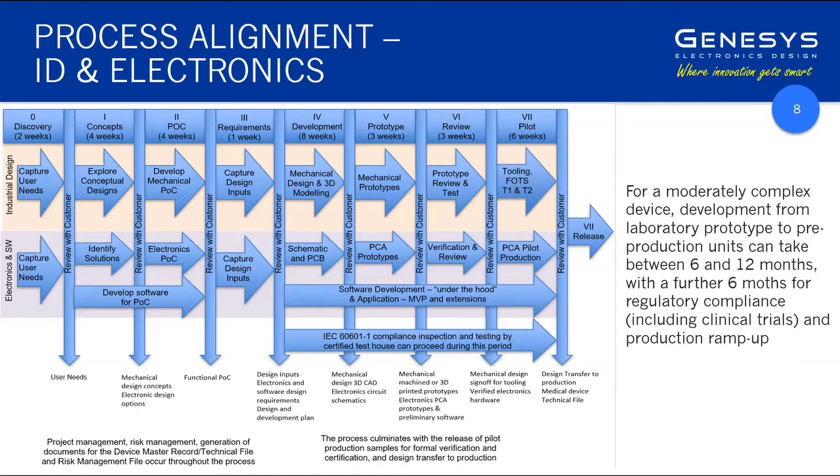So it shows a timeline and the activities undertaken within the industrial design domain and the electronics and software domain, which are similar in principle and can follow gated stages, but the detail of the activities of each of the parties do differ along the way. So I'll just focus on the electronics and software pathway just in overview.